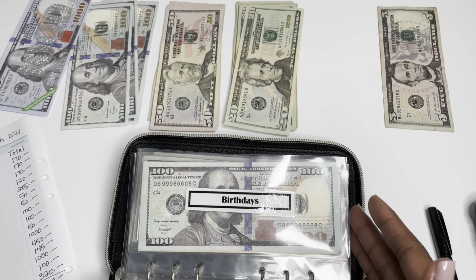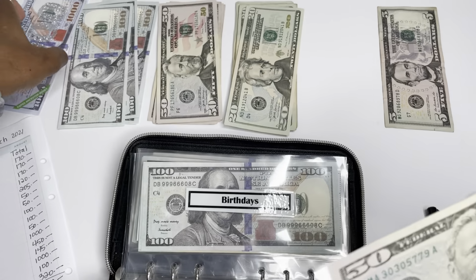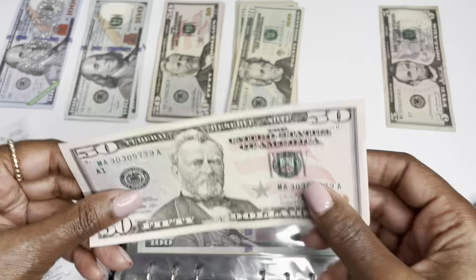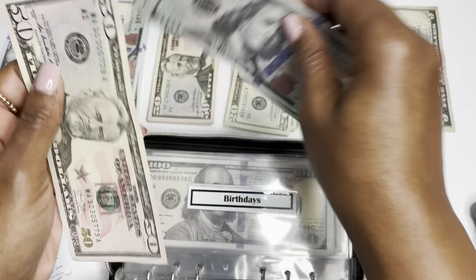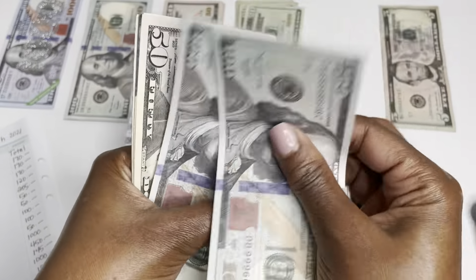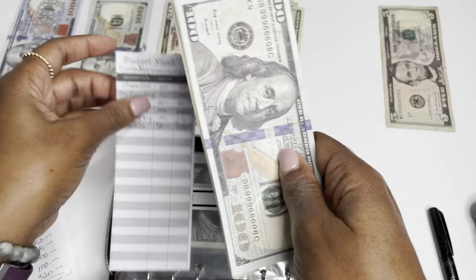All right, next is birthdays. My daughter has a birthday coming up, but we really don't do too much for birthdays. So I'm going to just put $150 bill. Let me straighten out these bills. Hold on one second, y'all. All right. And when that's added to what we already have, it should be 320. So 320. So that one's correct.